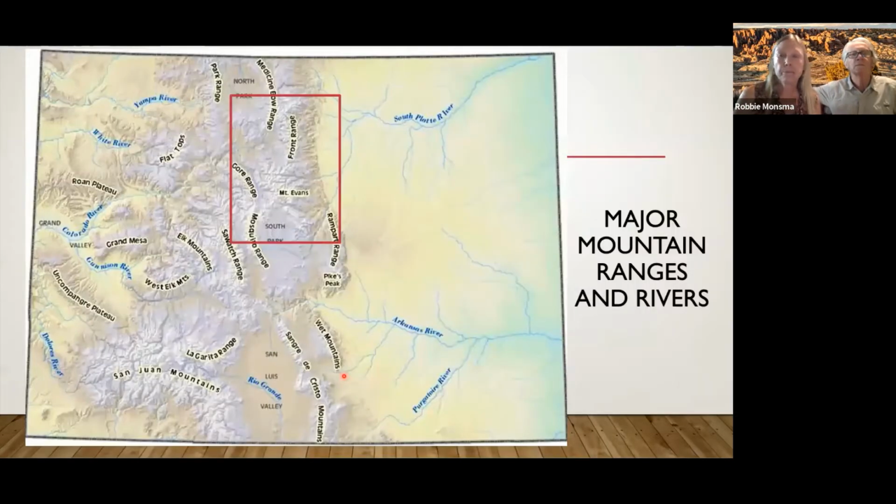Okay, so I used to hear the Mosquito Range, Gore Range, and I didn't know where those were. So I found this map online. It's pretty cool. I love Google. These are the major rivers and mountain ranges. Again, I put here generally where we would go for a day trip, the Front Range. And Pikes Peak is down here.